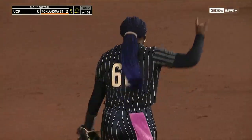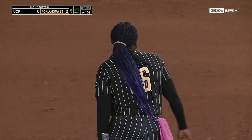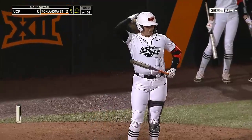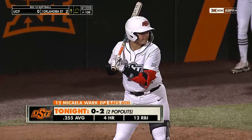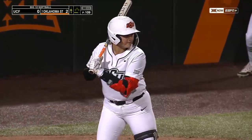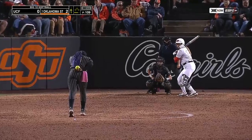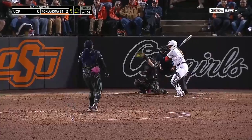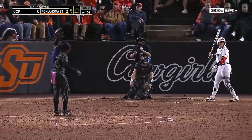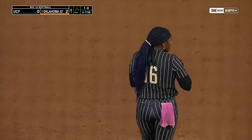Good job by Sarah Willis to come back after that home run and just attack the next 2 batters and get them to ground out. Willis made that play look easy, but that ball was actually hit fairly hard up the middle. Work up, .255 on the season. 0 for 2 today with a couple pop outs. Pitch high. If you're gonna miss on Work, I wouldn't miss high.